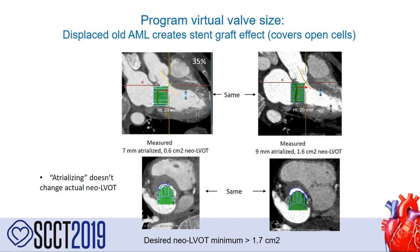Now, this is an important concept. By putting in a valve in the old valve, you displace the old anterior leaflet. And what you've done now is you cover up the open cells of the prior bioprosthetic valve, and by covering it, it becomes a stent graft. So now it's the area left over after the edge of where the old leaflet is that determines what the new left ventricular outflow tract is.